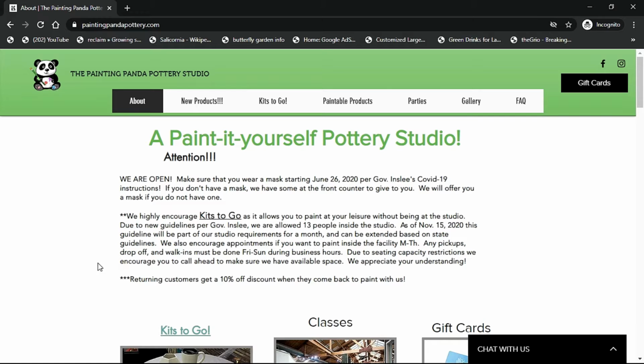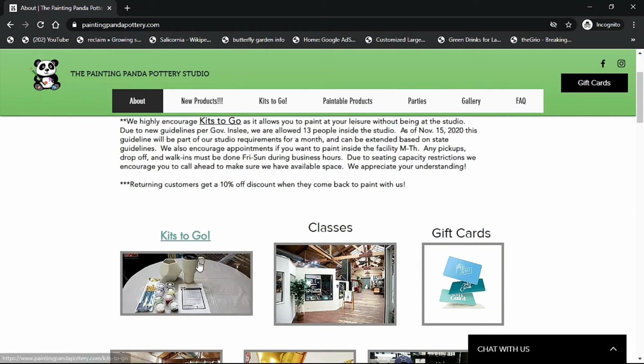So first I'm going to show you what we've done recently to update everything. When you go to our website at paintingpanda.com, you're going to see that we've updated the section where we highly encourage you to purchase kits to go. This gives you a lot more flexibility as to when you're able to paint. And if you wanted to have a small grouping of people, you're able to order as many pieces as you want, purchase those pieces online, and then come to the store to pick them up. Okay, so first I'm going to walk through that.